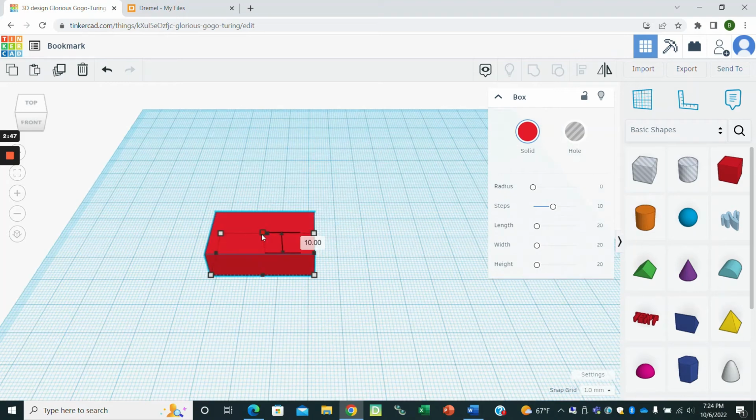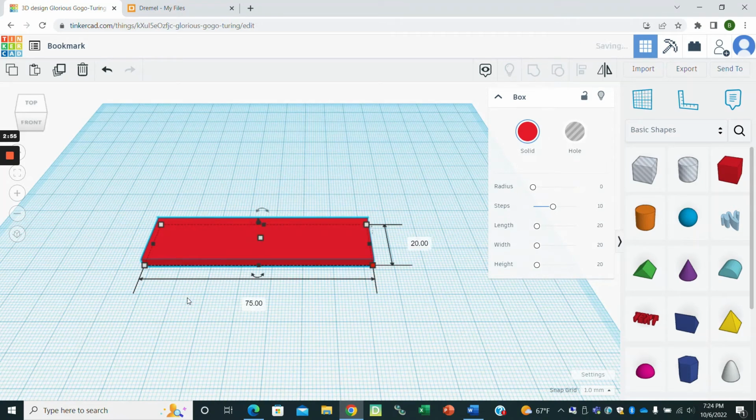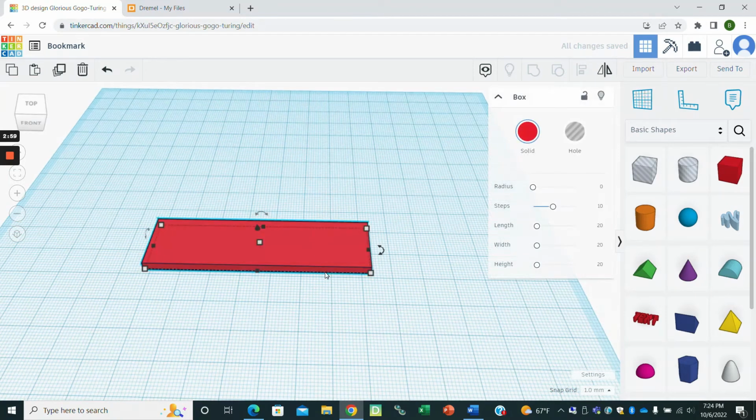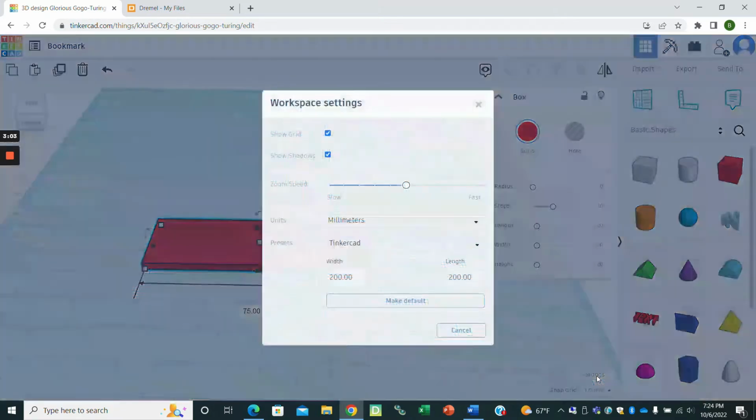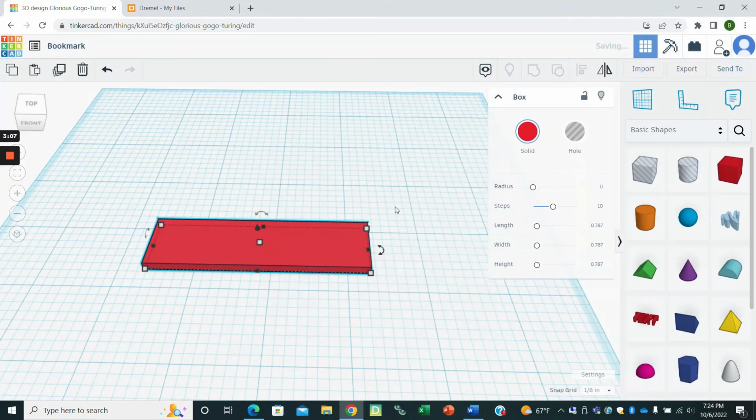Let's go ahead and make ourselves a bookmark. We need a pretty thin one, so I'm going to guess and say 3 millimeter. In terms of our length here, I'm just going to guess and say maybe 75. And one way you can tell, because 3D printing, if you haven't noticed, uses millimeters. But if you're unsure, you can actually go to your settings and change your millimeters to inches. And that will tell you roughly how many inches it is, so around 3 inches.